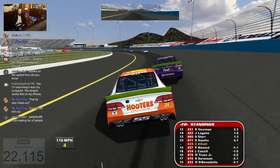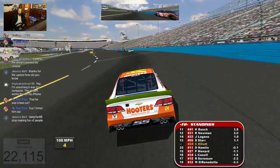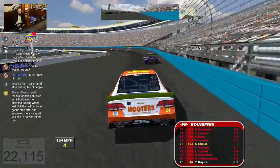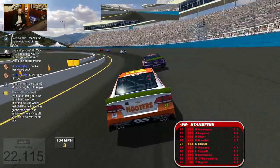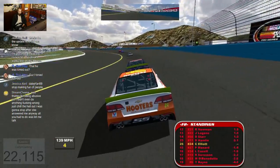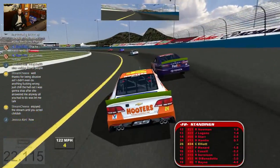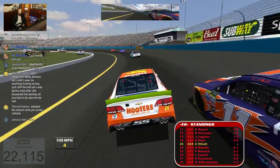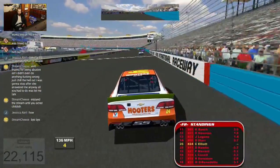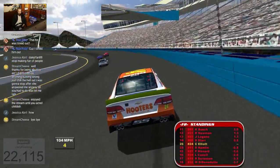Alright, well, to save some time, I'm trying the contact right here. I have a good setup. Yep. Still there. Yeah, I'm doing that one. Alright, we'll try that again. As long as other cars don't get in the way, we'll try again this lap. Still there. Got a little loose beforehand, but that was probably the best contact so far out of all the attempts.